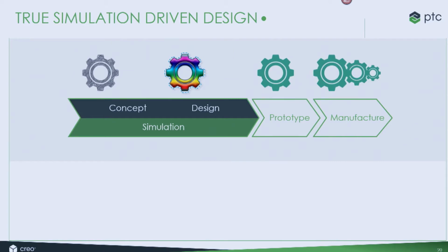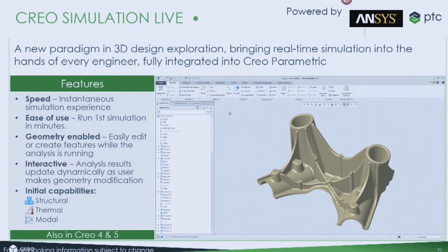We think it should look more like this, where simulation is so easy to use. Simulation is so fast. Simulation allows for continuous iteration of the design process, that it almost becomes invisible that it is happening. And thanks to the breakthrough technology that ANSYS has and the partnership between ANSYS and PTC, we're able to put this capability on every seat of Creo out there today.